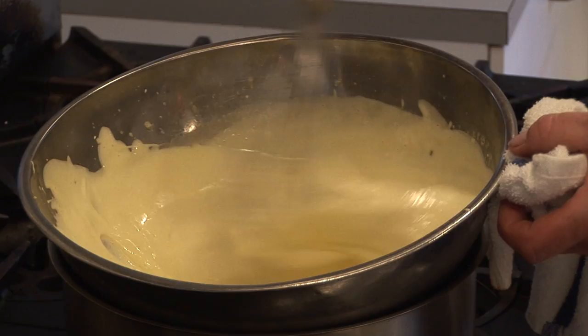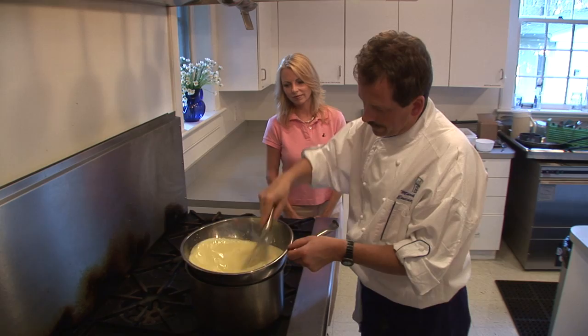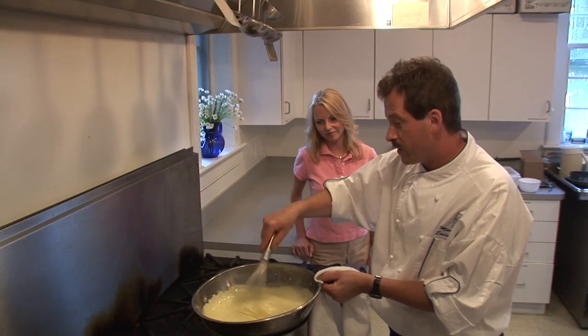And as you can see, it's already starting to double in volume and get a little thicker, and this is all because of the heat of the boiling water underneath. It looks like a little bit of extra work there, Mark. Would it be easier to use a mixer? It would, yeah, absolutely. You could use a handheld mixer, just plug it in at the wall there and use that instead of whisking it, and it does the job for you just the same.